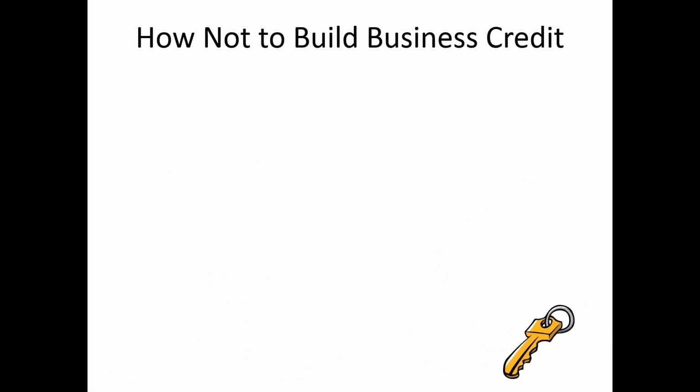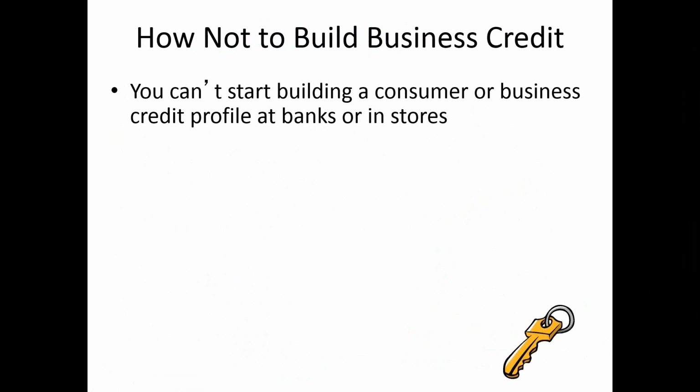So let's talk about what not to do before we talk about what to do. You can't start building a consumer or business credit profile at banks and stores. I get this all the time. All the time. People say to me, business credit doesn't work. I went into my bank and applied and they said no. Well, of course they said no. You have no credit established.